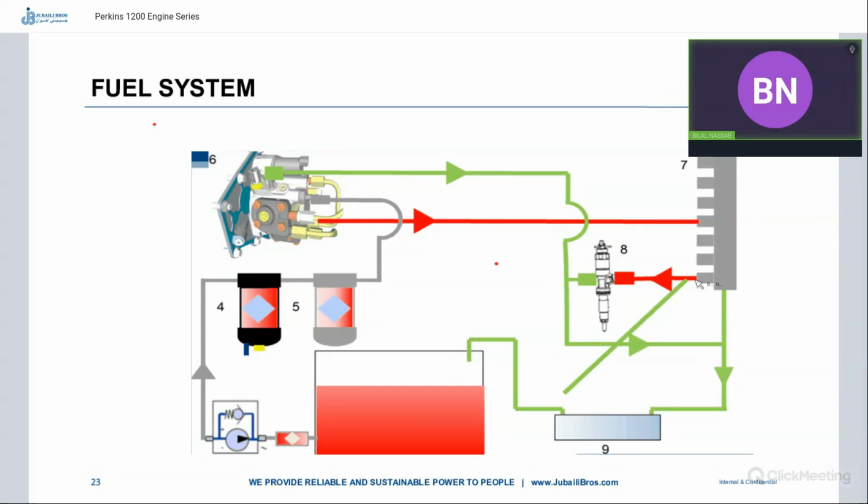From here, fuel will be distributed to all 6 injectors through these pipes. How many return pipes do we have? We have 3. One from the high pressure pump, one from all 6 injectors, and one from the common fuel rail. Here we have a safety valve, just in case for some reason the fuel pressure exceeds 29,000 psi. This will open up, bleeding fuel back to the fuel tank. All 3 return pipes will go through the fuel cooler that we mentioned earlier. This is the fuel cooler. Then from the fuel cooler, fuel will go back to the fuel tank.